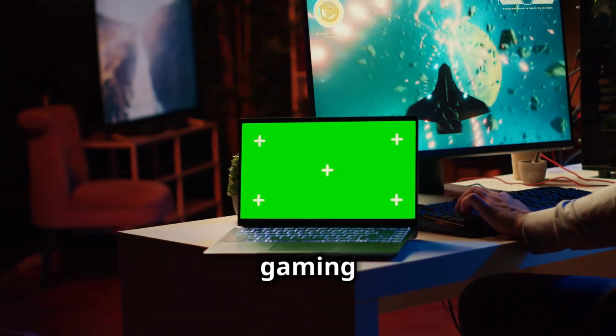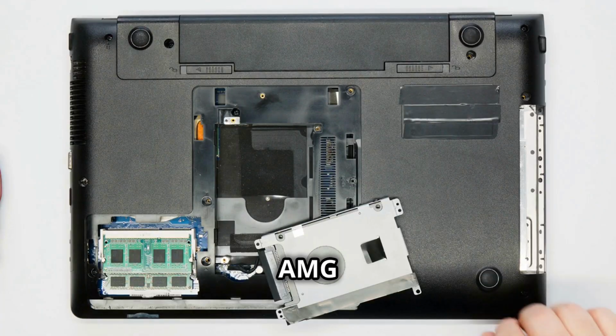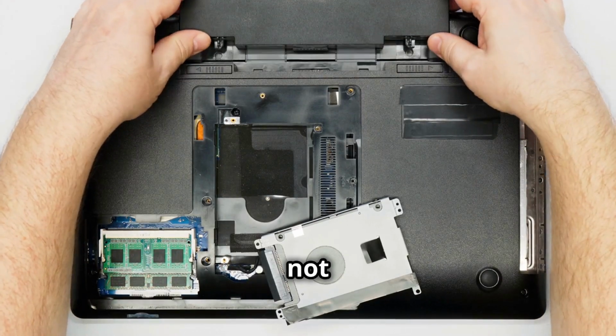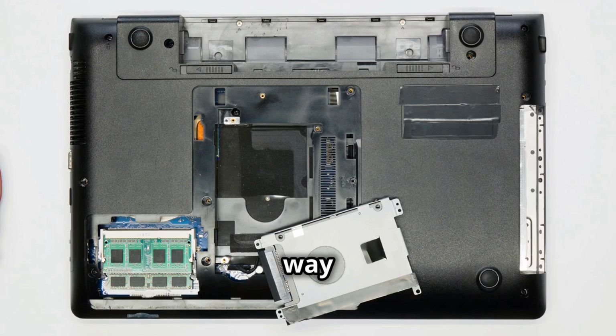This isn't your average gaming laptop. It's a masterpiece of engineering and design. The MSI AMG Motorsport laptop is for those who demand the best of the best, both in performance and aesthetics. It's not just about playing games. It's about experiencing them in the most luxurious way possible.